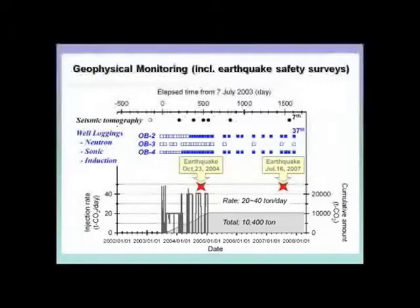On October 23, 2004, during the CO2 injection, we had an unexpected event: an earthquake hit this area. After this earthquake, we stopped CO2 injection for a couple of months to carefully perform the field survey, trying to learn what happened to the CO2 which we injected into the reservoir. And when we stopped CO2 injection, we had another event, on July 16, 2007, when a second earthquake hit a similar area.